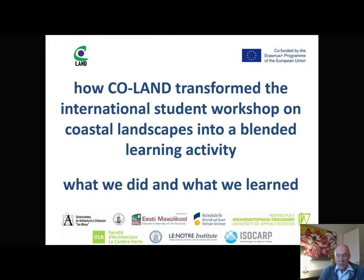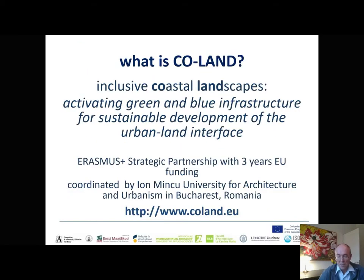The Colon is an Erasmus Plus strategic partnership that aims to improve the quality of coastal landscapes. It addresses challenges, for example, arising from climate change, such as sea level rise, flooding, mass tourism, and ecological fragmentation. The goal is that students and professionals are able to develop these landscapes and the coastal communities in a sustainable way.